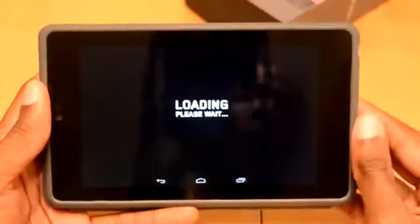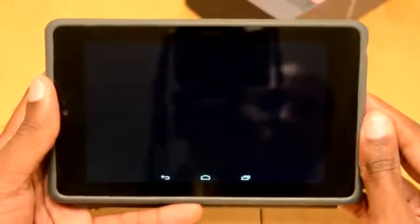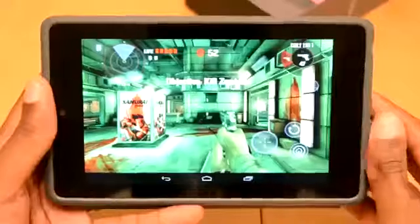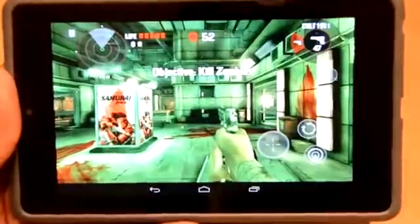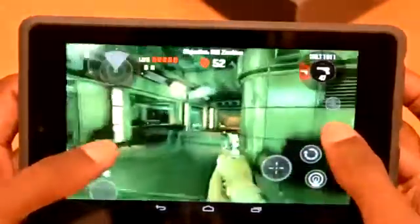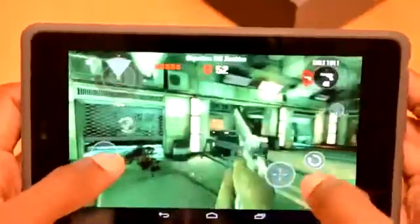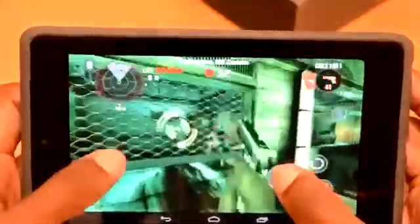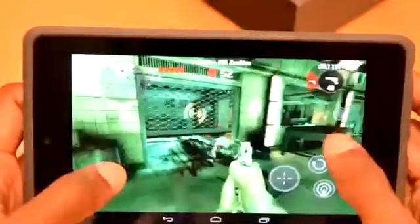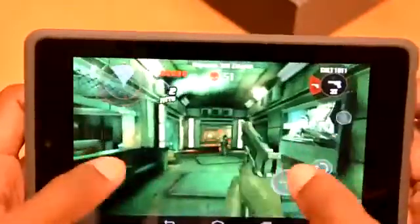I mean, of course, you don't have the on-screen physical buttons on this, but I'm gonna show you a demo of a quick game that I'm sure a lot of you've already seen, and that is Dead Trigger. When you just look at the graphics of this game alone, this thing is crazy. The graphics you get, the quality, is just overall a very nice product. So I definitely find it to be a good gaming device. And if you're looking for a gaming product and you want to spend $250, you could definitely look at the Nexus 7 tablet.